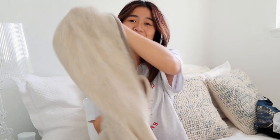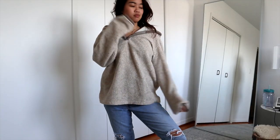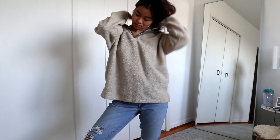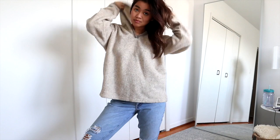This one has a hood, which I absolutely love, and is by the Gap, and I got this in an extra large because it's just so ultra comfy. Such a good library sweater to wear with leggings if you have exam season or something like that. I love this little oatmeal color, and this is just so comfortable. I've been wearing this to bed. I just absolutely love it. Also, I've washed all these things already, just in case you guys have doubted me.